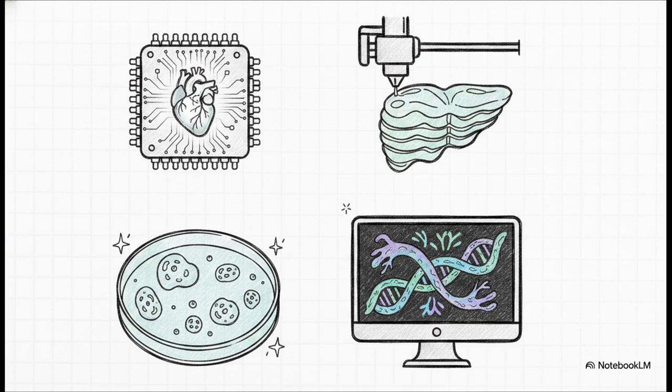Because of that replacement rule, scientists have invented some amazing advanced alternatives. We now have organ-on-a-chip technology. These are tiny little microchips lined with living human cells that act exactly like a mini lung or a mini liver. No way, right? We can actually 3D print living human tissue layer by tiny layer. We can grow cells in petri dishes, and we can use super advanced computers to simulate biology.